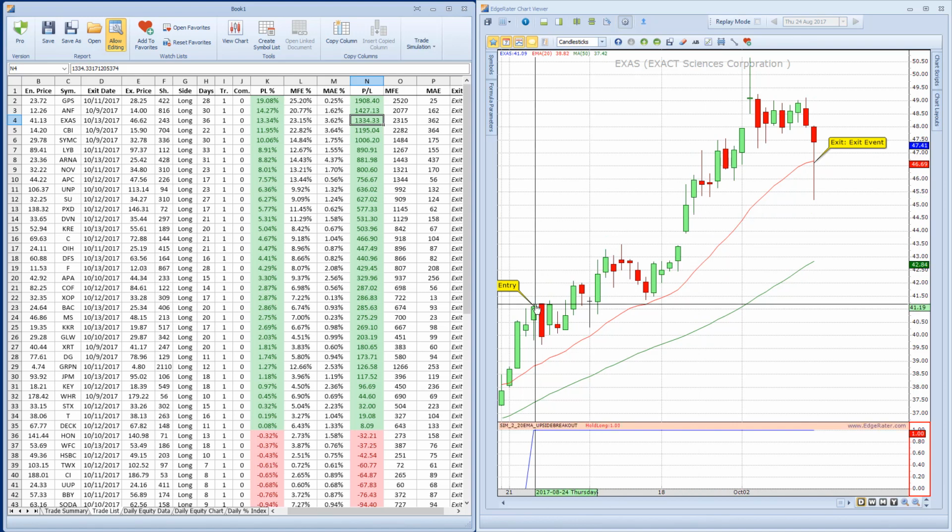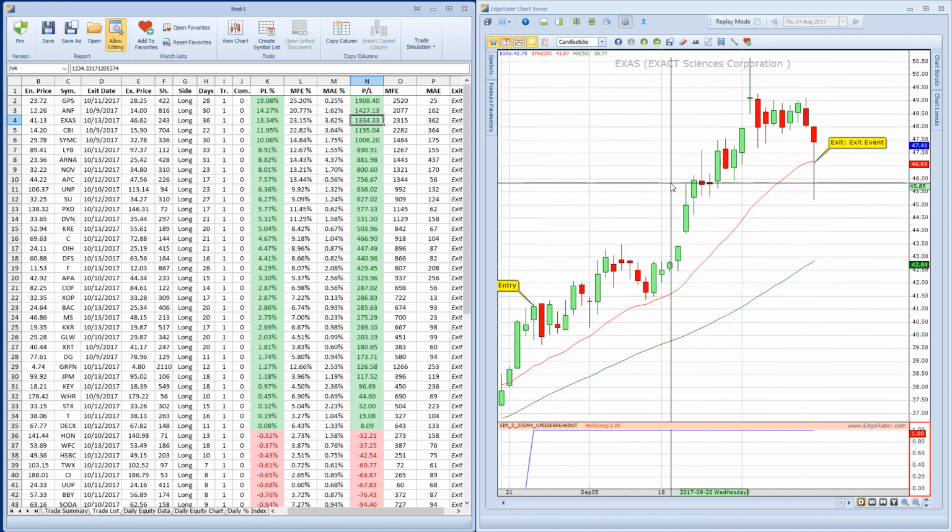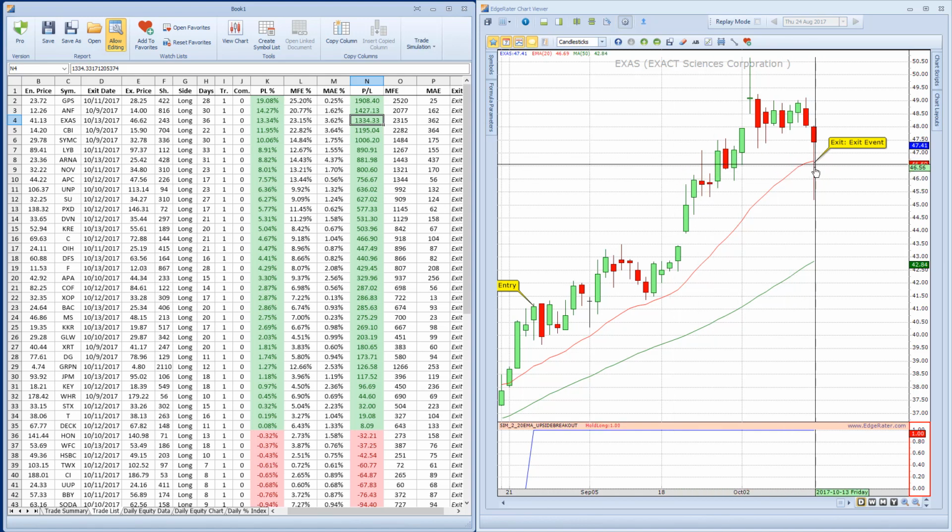And of course, if you're trading this for real, what you would do is every night you would take a look at the positions that you have open, look at where the exit stop is, and that's listed in the template, and then enter that into your trading platform. So that would have gotten you out at that point.